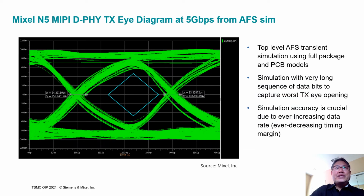Here you see the MIPI D-PHY TX eye diagram at 5 gigabit per second speed from AFS simulation, based on top-level simulation with full package and PCB model from our N5 IP. In order to capture the worst TX jitter, simulation with a very long sequence of data bits needs to be done. So reducing simulation time is very critical for this type of simulation.